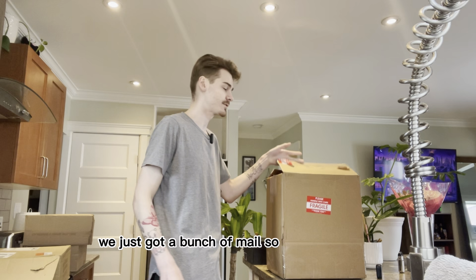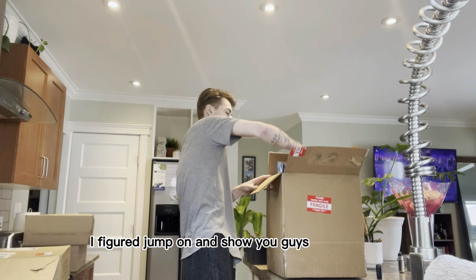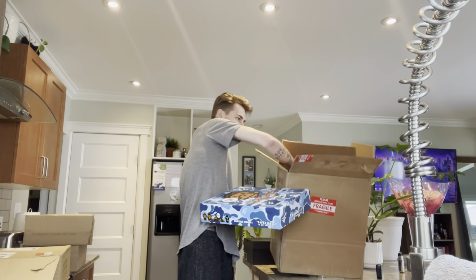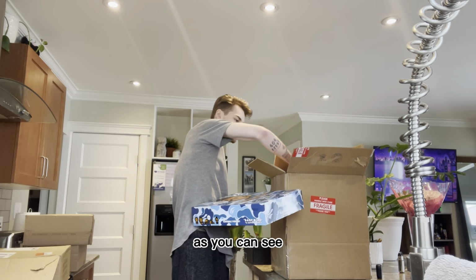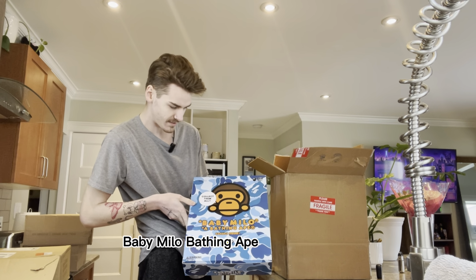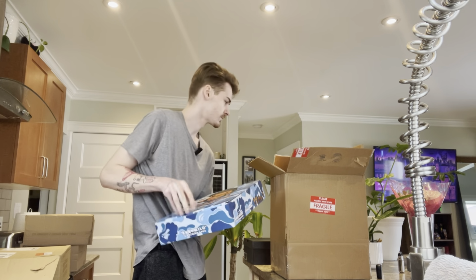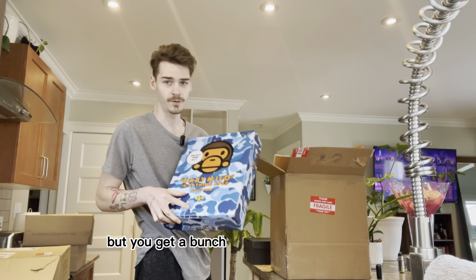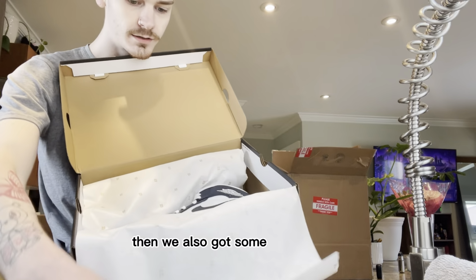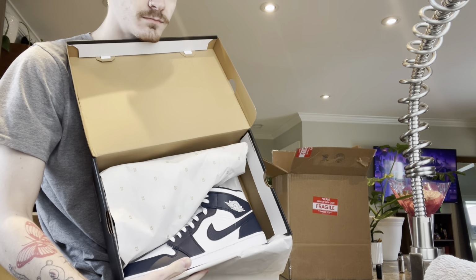We just got a bunch of mail, so I figured I'd jump on and show you guys what we got. First one, we got a couple of these guys, as you can see. These are gonna be the Baby Milo Bathing Ape capsule figures. Essentially, it's taped shut, but you get a bunch of little blind boxes like the Bearbrick I showed you the other day. We also got some Jordan Mids. These guys are the Obsidian colorway.